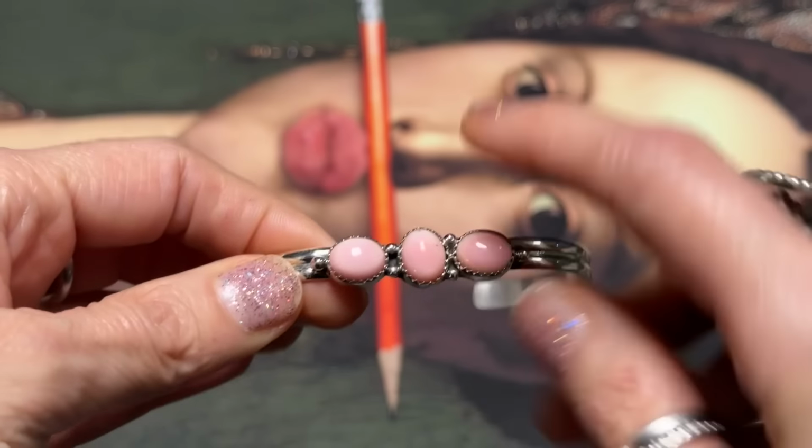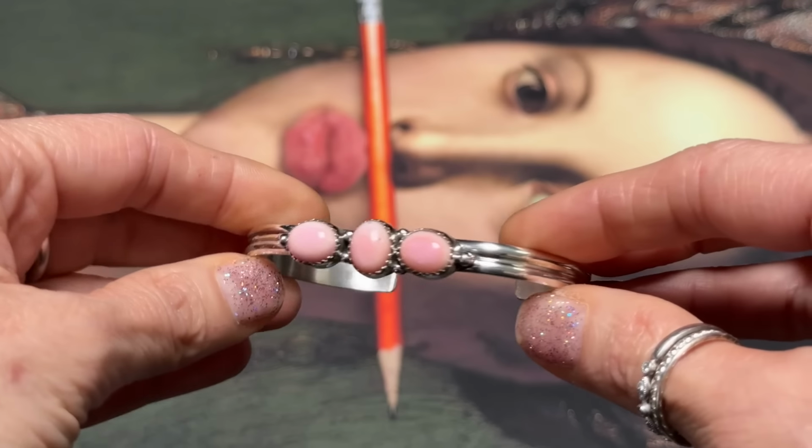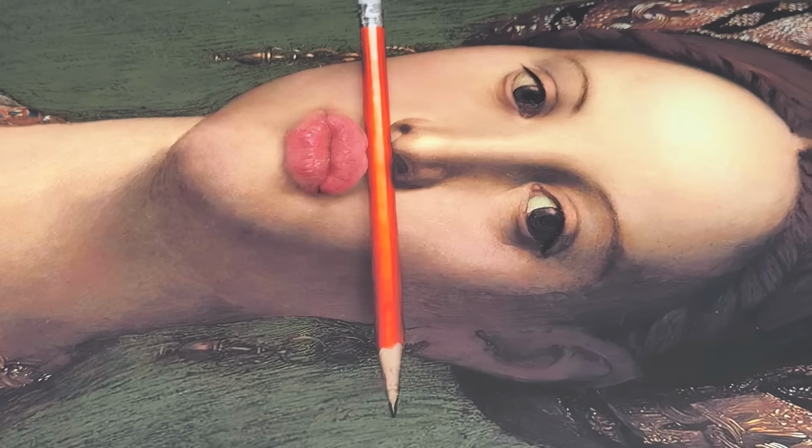Which I thought was nice. And I really thought the conch, if you like pink, is very subtle and pretty. So actually, I really like it. Very simple. I like that one. So I got that because people had asked about that stuff.